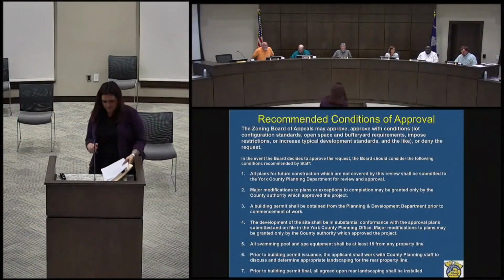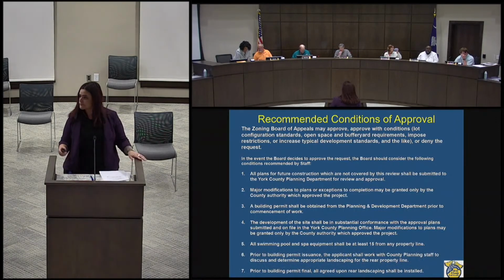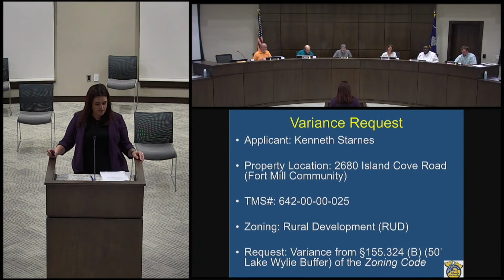Okay, the last application is Z21-10. All right, so we have another pool in front of y'all, but this time this is over at 2680 Island Cove Road in Fort Mill. The zoning is rural development, and the owner is requesting a variance to the 50-foot Lake Wiley buffer.